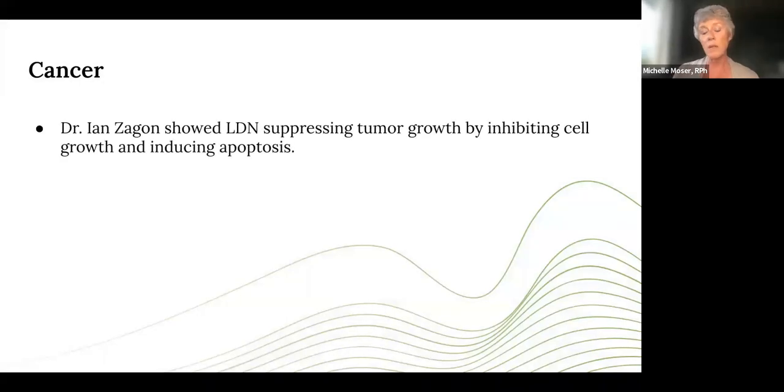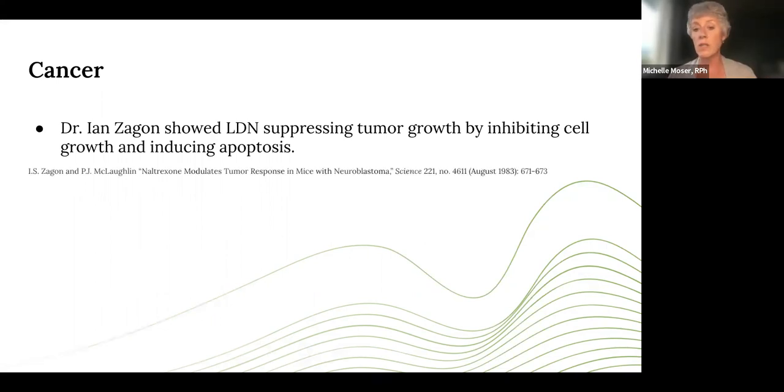So Dr. Zagon, like I said, took a lot of information that Dr. Bihari started with and just went with it. He worked for a very long time and produced so many different studies in a wide variety of areas. He didn't focus just on cancer. He actually took a deeper dive into the mechanism of action, and then looked to see how it would affect different disease states.